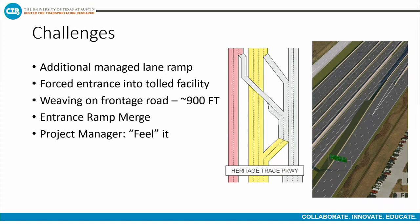So there's that part of it. Then also it's going to have a forced entrance into that tolled facility. If you can see there, that lane is going to be forced entrance. And we try not to have forced entrances into tolled facilities. They call it the hamburger rule: if I'm eating a hamburger and I look up and I'm on a tolled facility, I didn't really choose that.